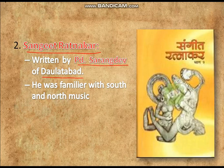Pandit Sarangdev was very familiar with the north and southern Indian music. If you study the music, North Indian music and South Indian music are very different from each other. As Pandit Sarangdev was settled in Daulatabad, he was familiar with both kinds of music, the South and the North, and he has beautifully mentioned the various aspects of southern and northern Indian music in this book Sangit Ratnakar. That's why it is considered one of the most important books of music.